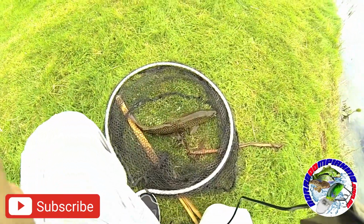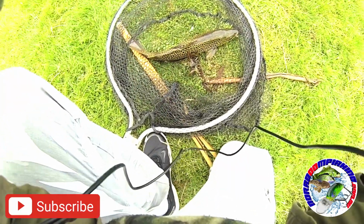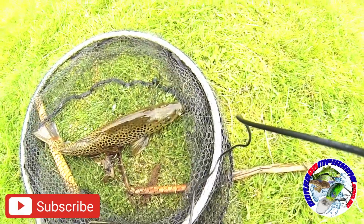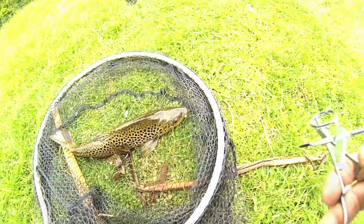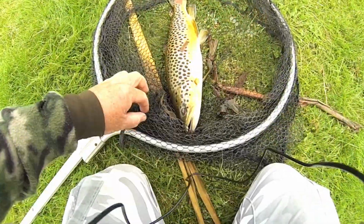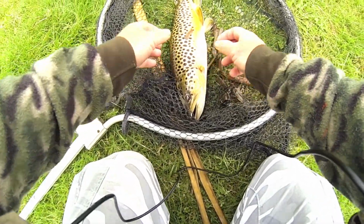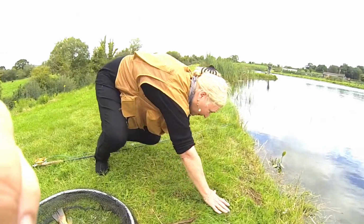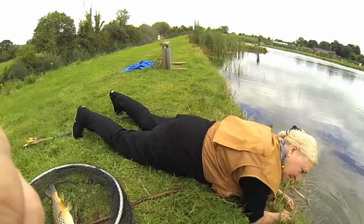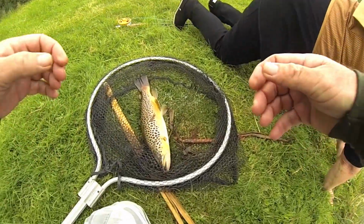Nice one. Let's just get that out quick. Get the release quick. Beautifully in the top lip, as you can see there. Alright, Laura, wet your hands quickly in the water. That's it. She's becoming a real angler, I love it. Alright, come on out.